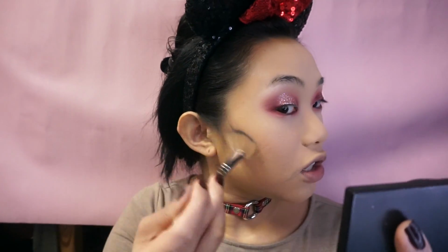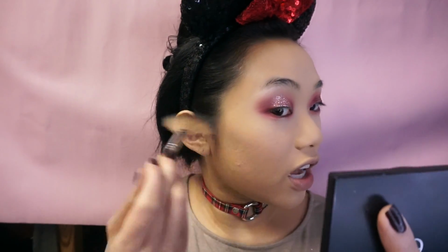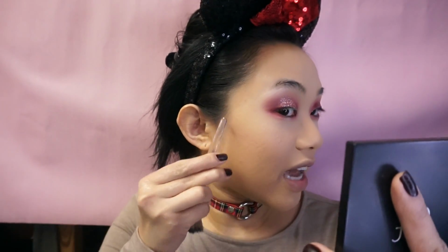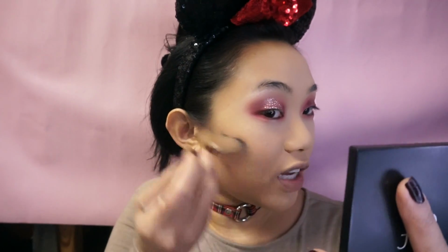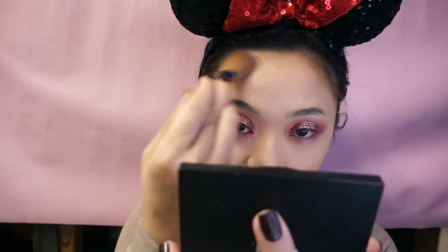Don't forget to contour into your hairline, because I know sometimes you can just miss that part and it looks like you have a white gap between your contour and your hairline. So then I just fade whatever it is upwards like that. Then I'm gonna take this Ecotools brush going into the lighter brown and kind of warm up my skin a little bit.